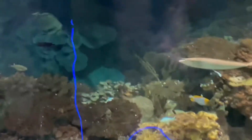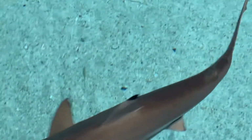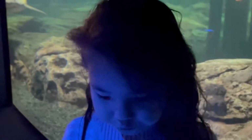Oh, that's so cool. Talk about the blue-green cornfish. Okay, let's see if we can get it on video. Oh, there it is. I got it. That's the blue-green cornfish. Right there, and there's another one over there. Did you see another one? You're so tiny. And one right there. The unicorn fish. What is that? A black tip shark. That's a black tip shark? Mm-hmm.